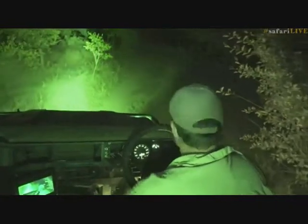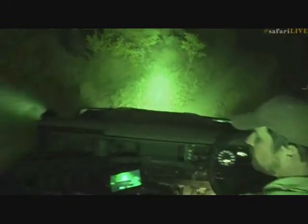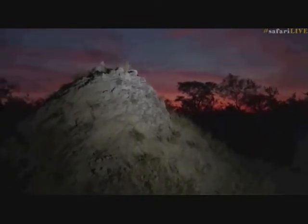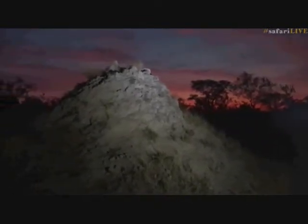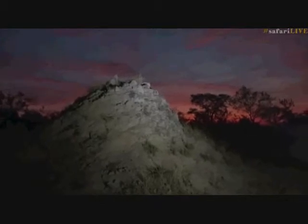Now, we've just come past one of my most favorite termite mounds, and because there's this beautiful sunset behind it, we're going to ask Craig to switch out of IR, and that's why we're all green for the new viewers that don't know. This is one of the largest termite mounds we have, and with that cloud and sunset behind it, isn't that beautiful? It would have been nice if Tingana had decided to sit on top. That would have made for an incredible picture.